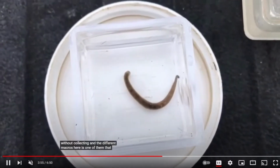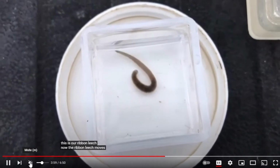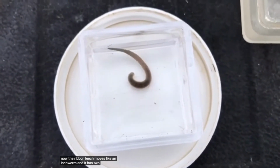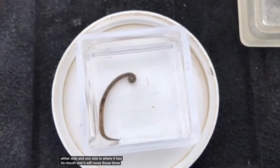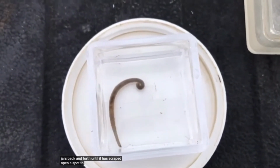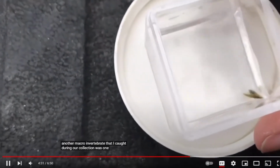So then she ends up going into just showing some of the samples she found. Right here, she shows that ribbon leech again. It moves like an inchworm, and it has 2 suction cups on either side, and one side is where it has its mouth, and it will move those 3 jaws back and forth until it has scraped open a spot to start drinking the blood. Here she kind of starts to tell us about each species that she pulled out.